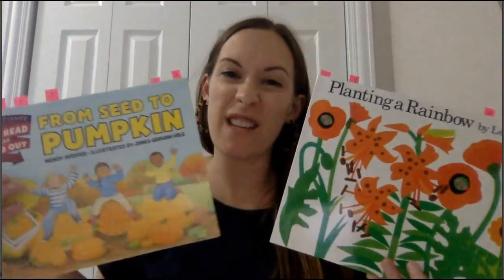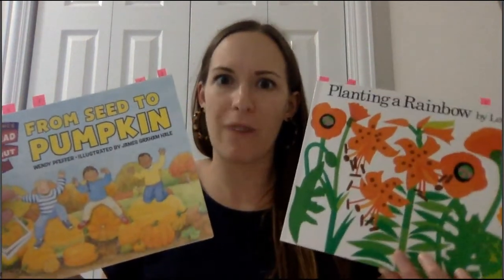We have been learning all about plants and flowers and seeds and how they grow. Today, we are going to look at two books and practice telling what's the same and different about them. So today we're going to look at From Seed to Pumpkin and Planting a Rainbow to think about how these books are the same and different, because great readers can tell what's different and the same about books. Before we do that, I want to look at some seeds.